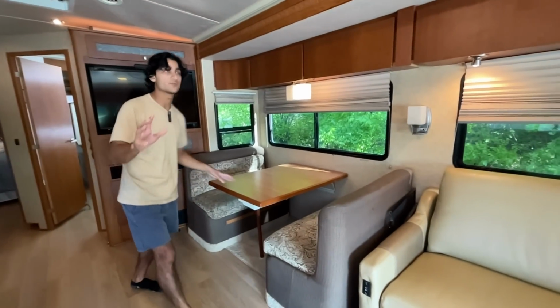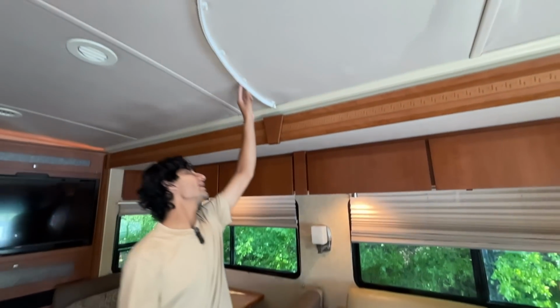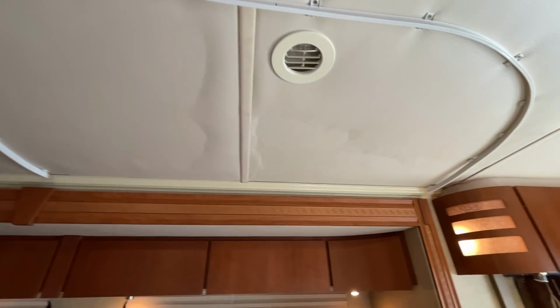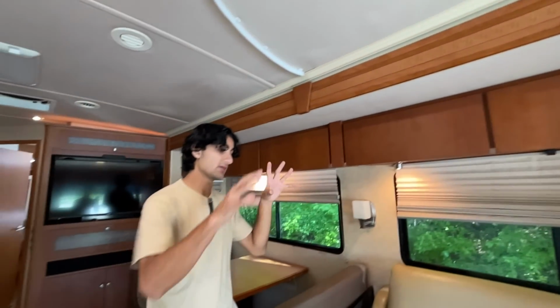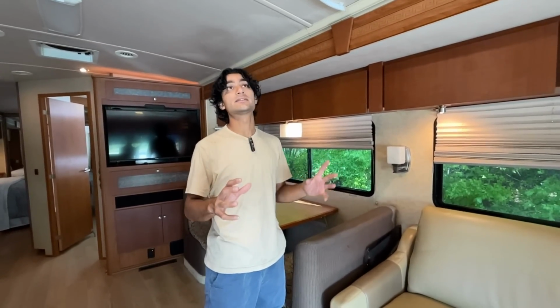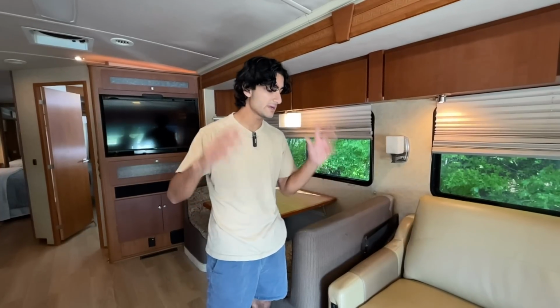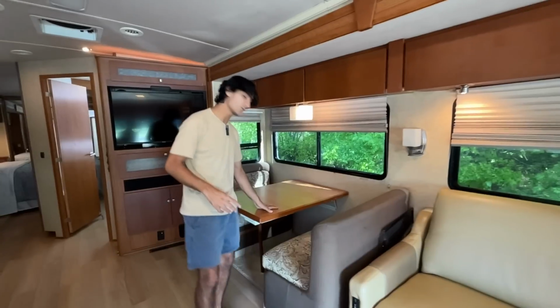Oh, one thing before we move on from here, we have an added rail up here, so you can black this area out and have a private bed space for whoever's going to be sleeping on this couch that turns into a bed. That is such a nice feature and so thoughtful. If you're going to have guests, it just makes people feel a whole lot more comfortable and in their own space. Now right here we've got our dinette.